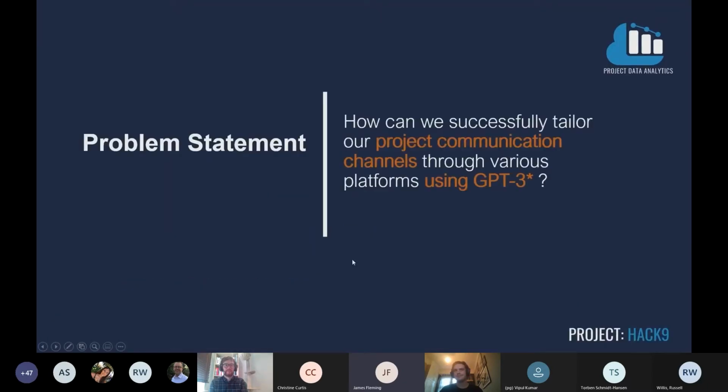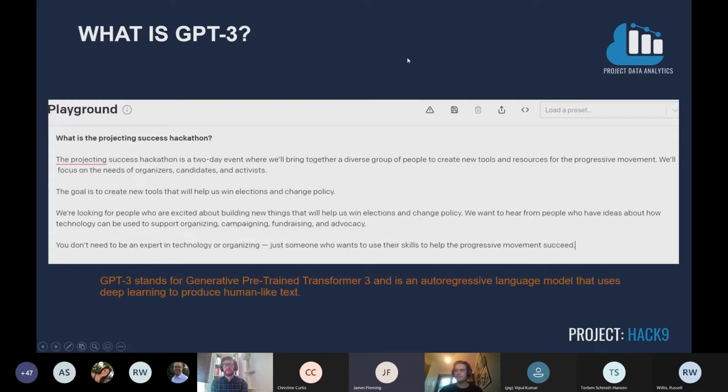Here's the problem statement. How can we successfully tailor our project communication channels through various platforms using GPT-3? What is GPT-3? Well, if you want the acronym explanation, it's there at the bottom for anyone who's interested. But here's the playground and an example. We asked it this question in bold, and out it spat this information here, just sort of a language generator.